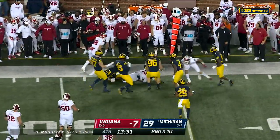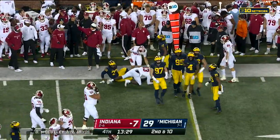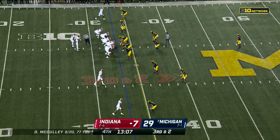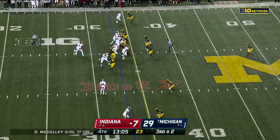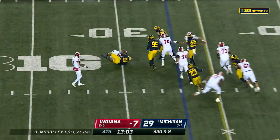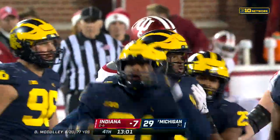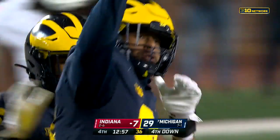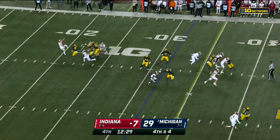Miles Marshall has his first catch of the day, and just the second for a receiver for Indiana. Game's been around for a decade now. Michigan's never played in it. Taylor Upshaw having his best game of the season, dropping Childers for a loss. No first downs for Indiana since the touchdown drive.